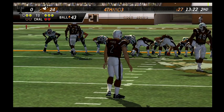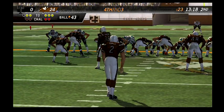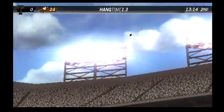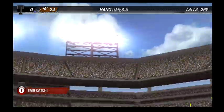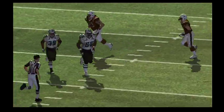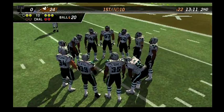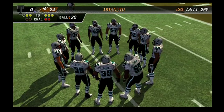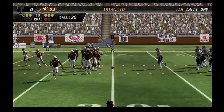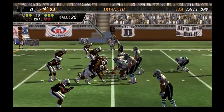They're trying to make their offense start from inside their own five. And he chooses not to return this one. First ball on their own 20. Ball on the 20-yard line.